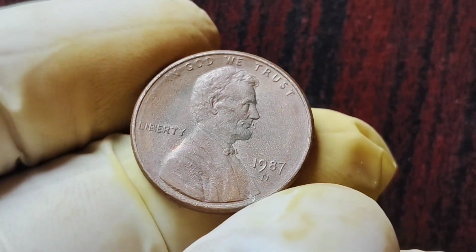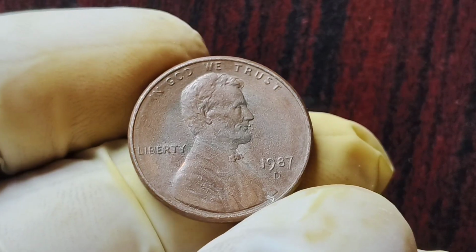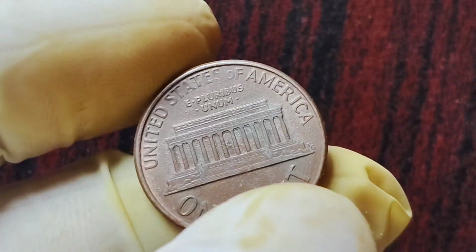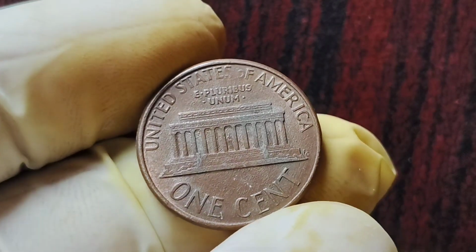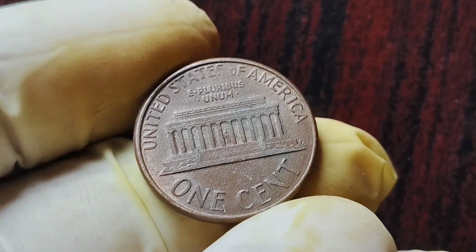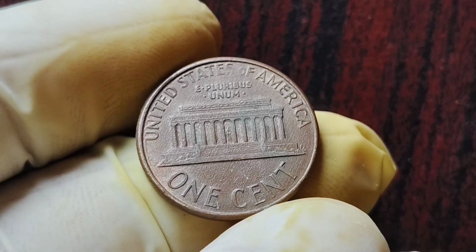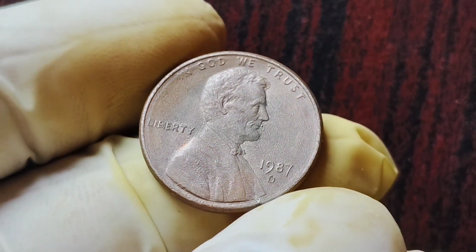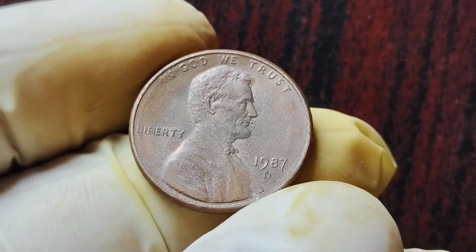Now, you're probably wondering, why is this seemingly ordinary penny worth so much? Well, the truth is, it's all about rarity and condition. The 1987 D mint mark Lincoln penny is known for its low mintage numbers and high demand among collectors. In fact, there are only a handful of these pennies in existence that are in pristine, uncirculated condition.